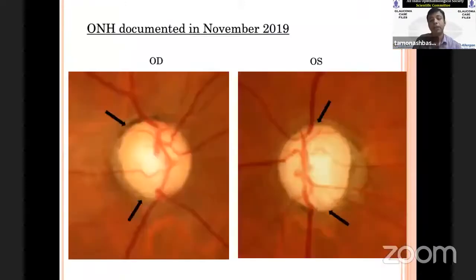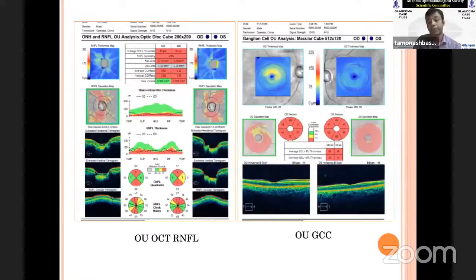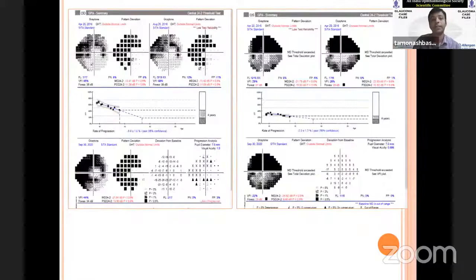And there was a near total cupping. This is the disc status at 2019. There is 0.8 cupping with an inferior notch and almost near total cupping in the left eye. This is a red-free fundus photograph showing a slit RNFL defect in the right eye and generalized loss in the left eye. And the OCT images also show the corresponding thinning.